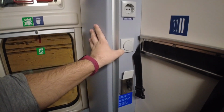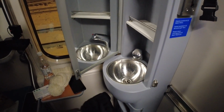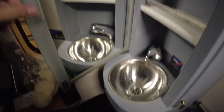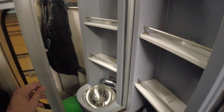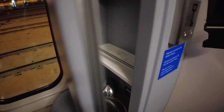So here is also a chair, and here it's a secret laboratory. It's a sink. A sink with some water that is not drinkable, a mirror, some glasses and soaps, so we can use them and not go to the bathroom.